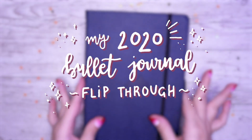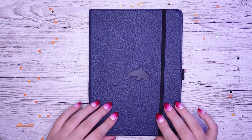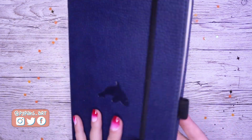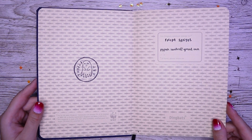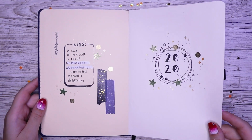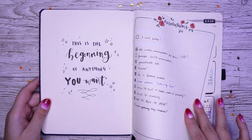So I firstly started off the year with this Dingbats notebook from dingbats-notebooks.com. I talk all about it in my 2020 bullet journal setup video if you want to hear a little bit more about their ethos. But yeah, I really enjoy their notebooks, not only because every notebook that is purchased, some of the money goes to WWF, but it's just good quality as well.